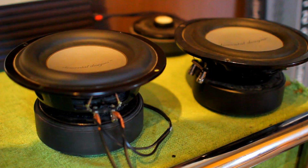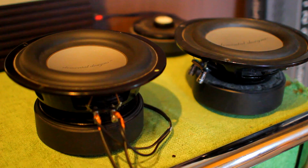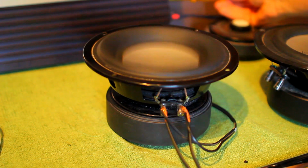So I just thought I'd play a little bit of free air for you guys on the EU700 as a little bit of a blast from the past, and just to show you how nicely this woofer moves and how clean it is.